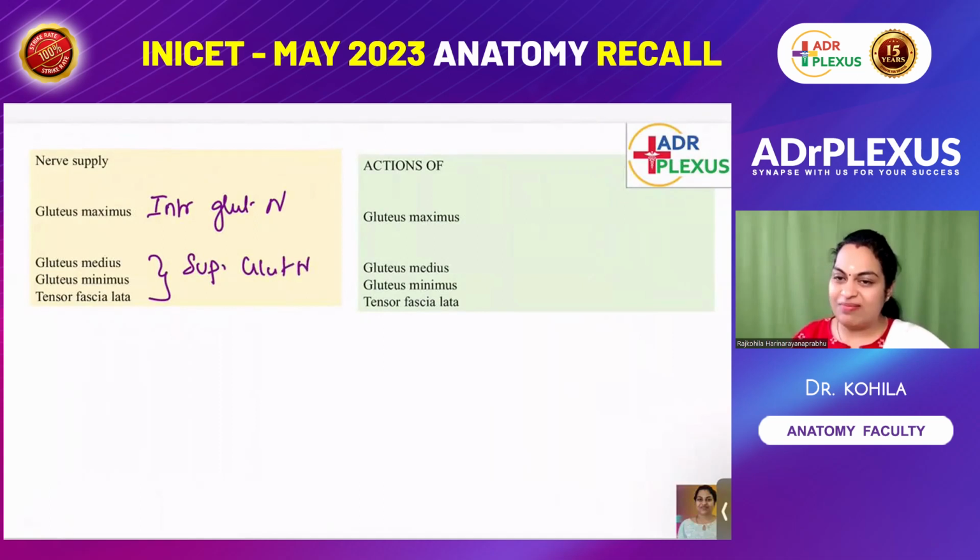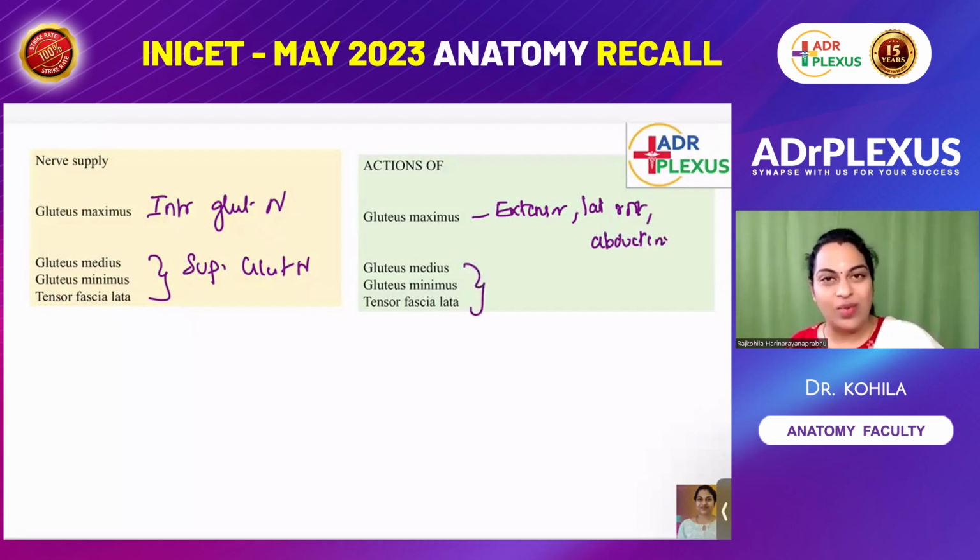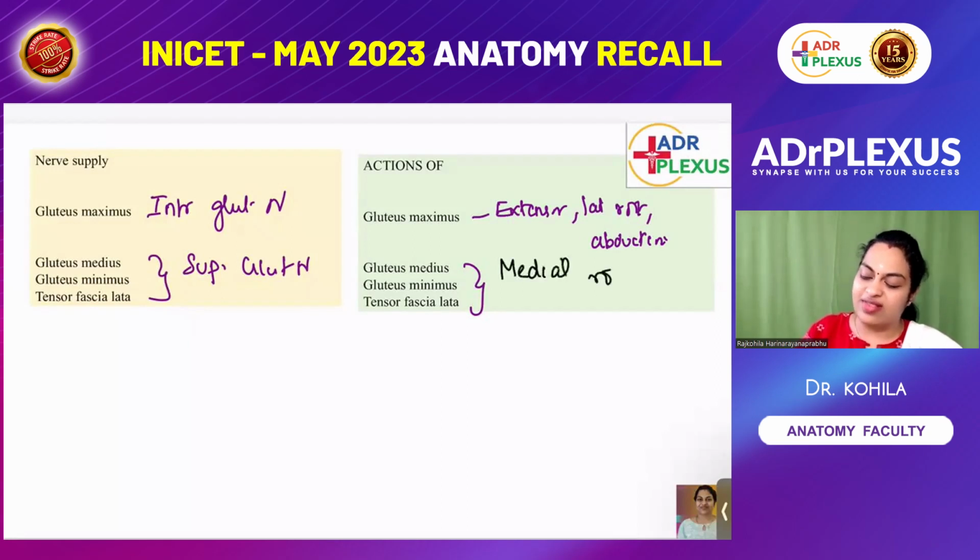Action of maximus is, it is the main extensor of the hip joint. It is also a lateral rotator, and the upper fibers cause abduction. We have revised it, right? These three muscles which are innervated by the superior gluteal nerve, medius, minimus, and tensor fascia lata, they are the medial rotators of the hip and abductors.